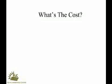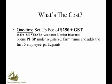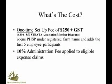The Private Health Services Plan. What's the cost? There is a one-time setup fee of $250 plus GST. This includes an association member discount of $50. This setup fee includes the creation and establishment of a private health services plan under the registered farm name and adds the first 5 employee participants free of charge. A 10% administration fee is applied to eligible expense claims.